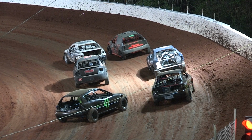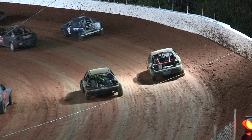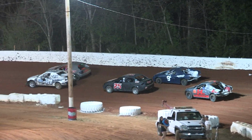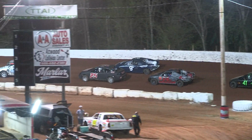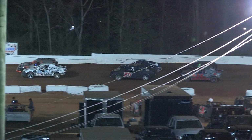Going to come straight to green here as we do have 7 cars. We're going to go 6 laps. This will set up the inside row of tonight's feature. We have heat race number 2 coming your way next. Crown Vics, we need you to be getting ready. Crown Vics, get ready. You're on deck.